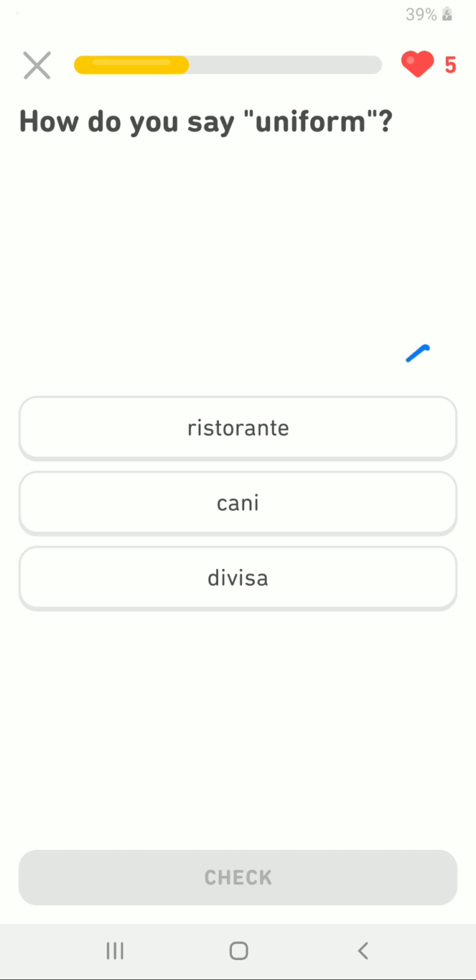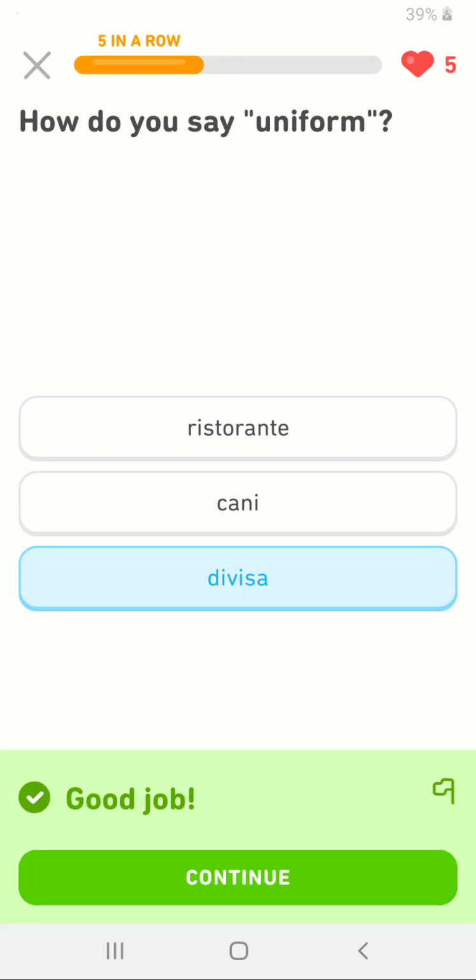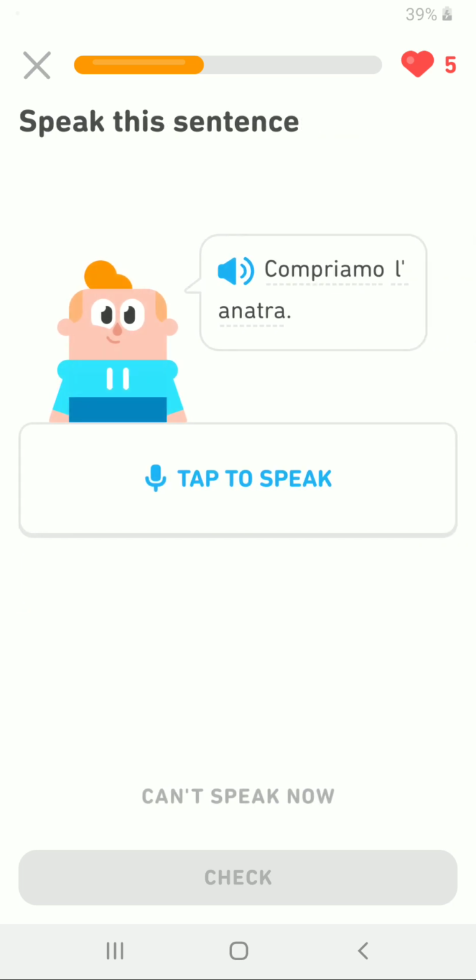Okay, and ristorante is not, it doesn't mean uniform. I'm sorry, you probably can't see here. So how do you say uniform? Cani is, of course, dogs, un cane, and divisa, divisa should be the word.